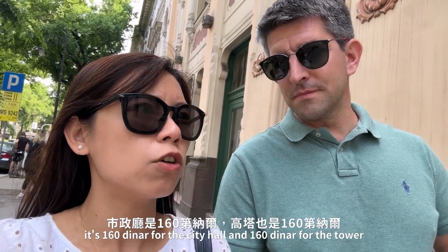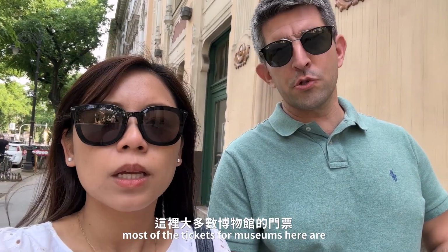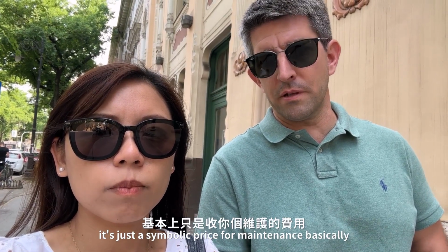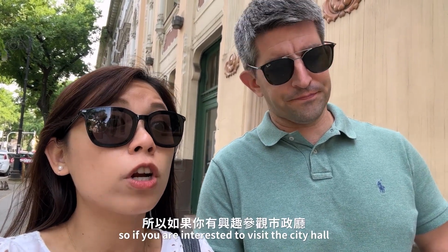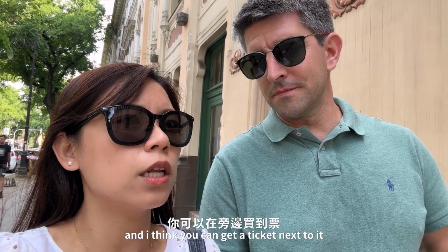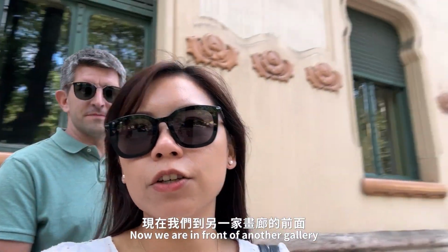Yeah, the ticket is quite cheap. It's 160 dinar for the city hall and 160 dinar for the tower. Yeah, that's really cheap. Most of the tickets for museums here are really affordable. It's just a symbolic price. Yes, so if you're interested to visit the city hall, come earlier, and I think you can get a ticket. Next to it, there's a boutique shop, and they have English tour guide. Nice. Now we are in front of another gallery.